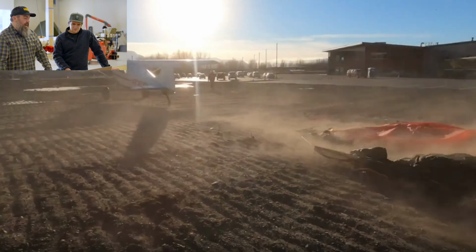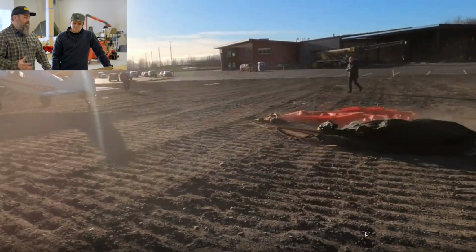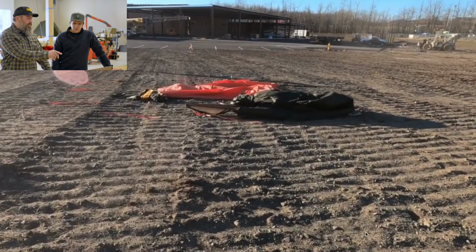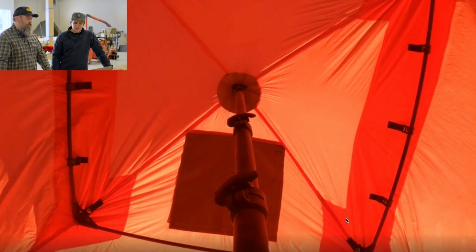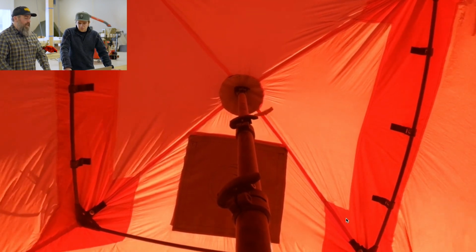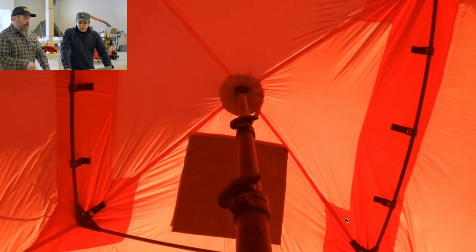One thing we did find during this test was it actually ripped away from the stakes. You'll see that here in a second. If we go in close, you can see all of the stakes are sitting on the ground. So this shows the inside during the catastrophic failure, and then we'll get back to the stakes here.